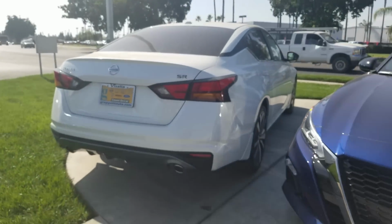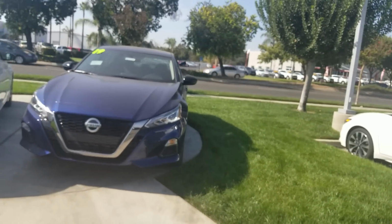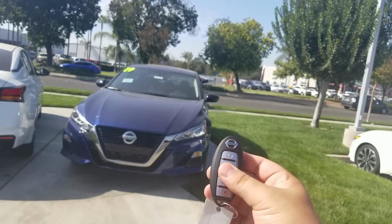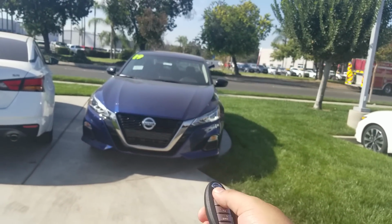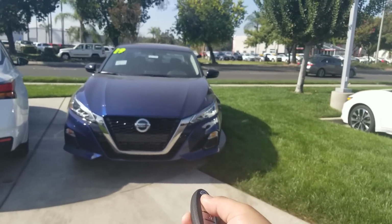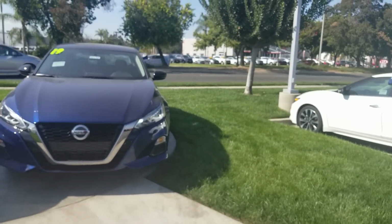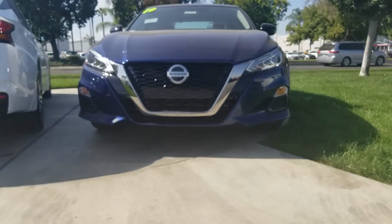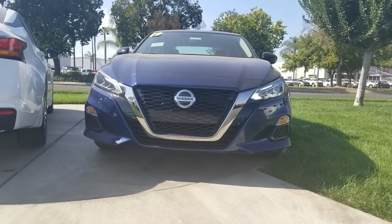Now, let's go ahead and sit in the front of this vehicle. One thing that I love that Nissan does is they allow remote start on pretty much all trim levels of the Altima. So you're able to start the car just like I did right now, and you can see how those LED daytime running lights actually look on the vehicle there.